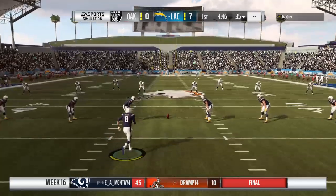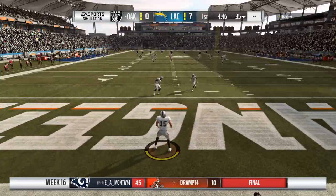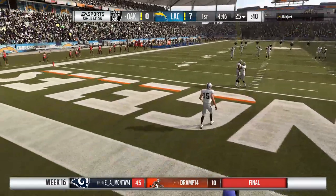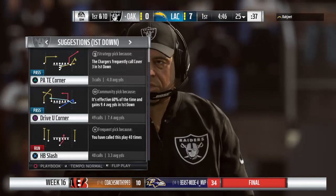The punter Kaiser now out to kick it away. And that'll carry over the back line of the end zone for a touchback.